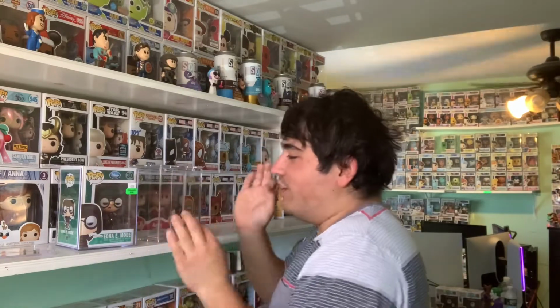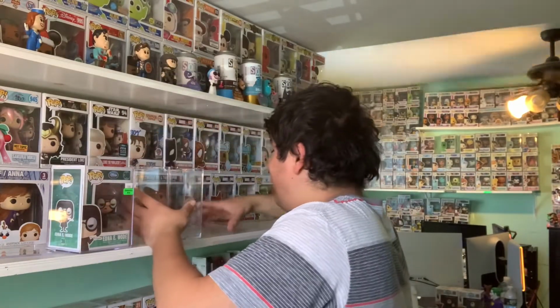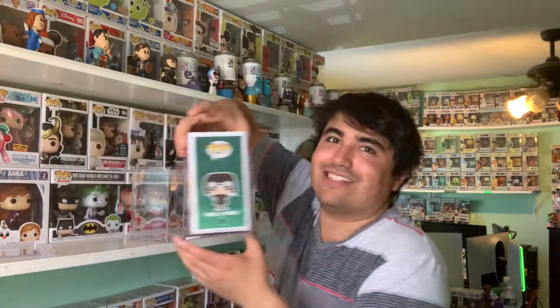So I just want to be very careful with this because I don't want to dent the box any more than it has. It has a few little minor dents. It has like a little scratch, but it looks so good, guys. So we're going to take this off. Oh my gosh. I always get nervous with stuff like this because I don't want to mess the box up. So, oh boy. Okay.